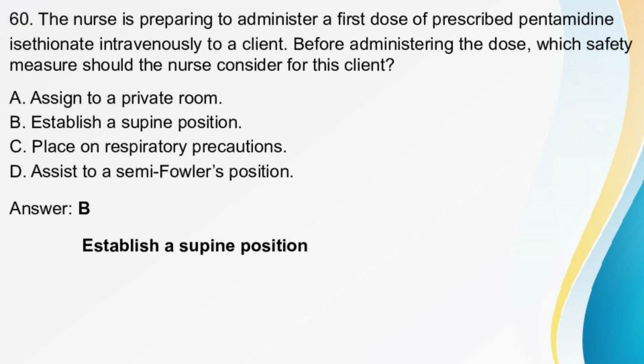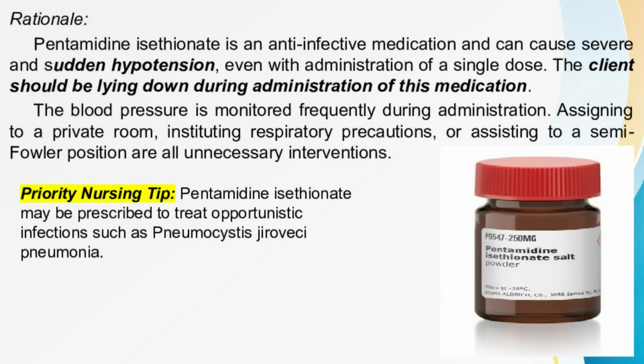Answer: letter B. Establish a supine position. Pentamidine isethionate is an anti-infective medication and can cause severe and sudden hypotension, even with administration of a single dose. The client should be lying down during administration of this medication. The blood pressure is monitored frequently during administration. Assigning to a private room, instituting respiratory precautions, or assisting to a semi-Fowler position are all unnecessary interventions. Priority nursing tip: pentamidine isethionate may be prescribed to treat opportunistic infections such as pneumocystis jirovecii pneumonia.